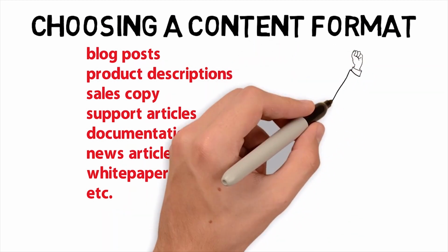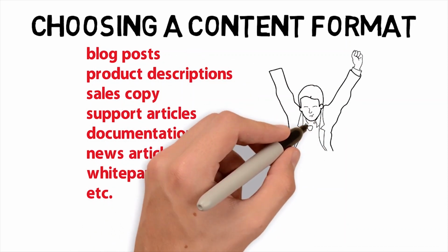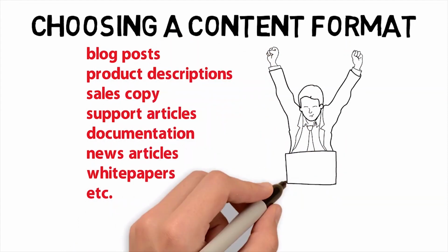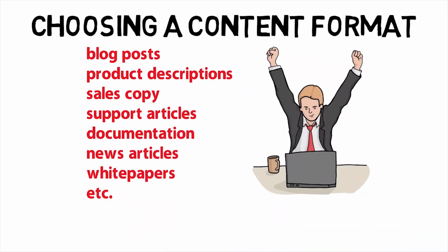If you specialize in one of these formats, one that you enjoy and that you're particularly good at, you're going to see a greater upside financially, and your work is going to feel less like work and more like a fun, creative effort. And that's how it should be.